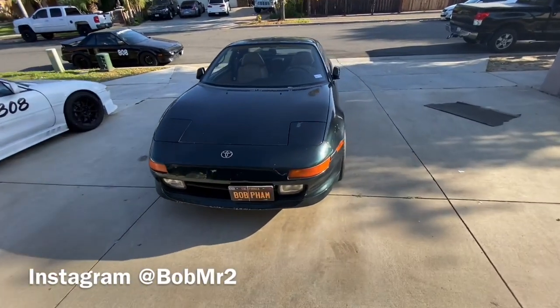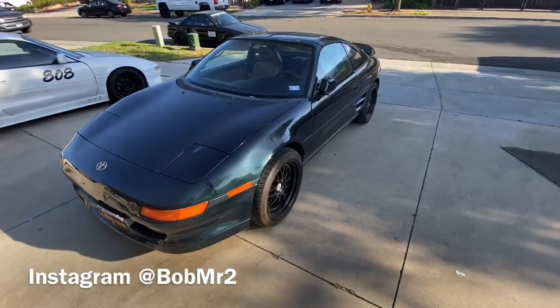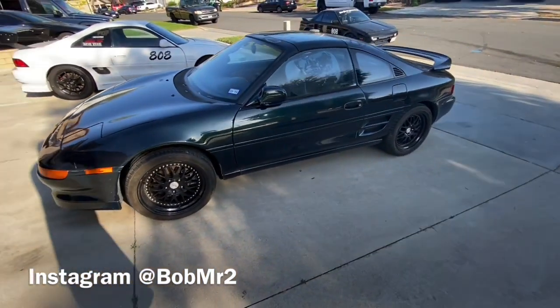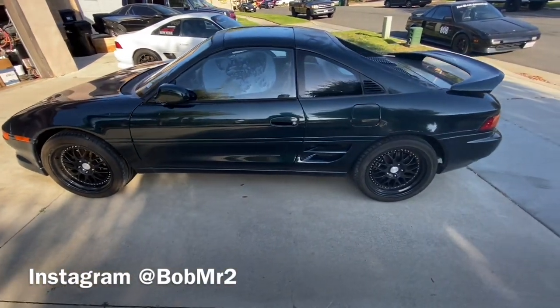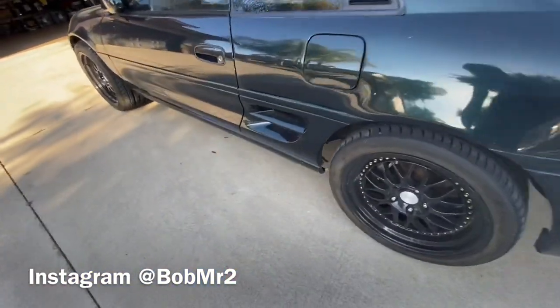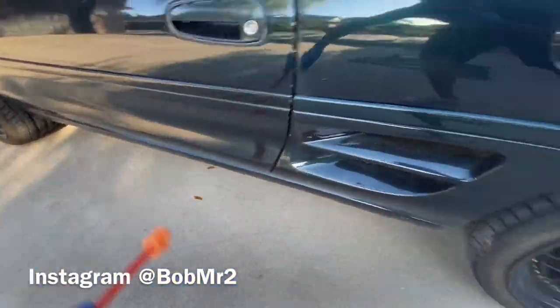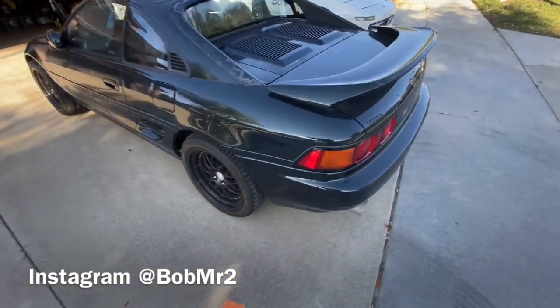So this video will pretty much show you what I look for when I'm buying an MR2, because I have a lot of guys asking me, "Hey, what do I look for or watch out for when I'm buying an MR2?" So this is what I look for, especially major accidents, major dents, any kind of rust down here, especially this area along the sides, back here. So look for damage and rust.